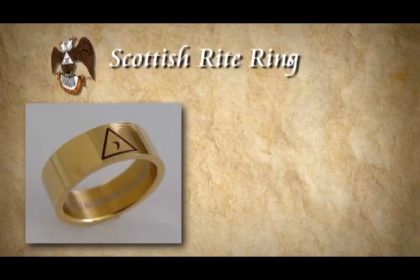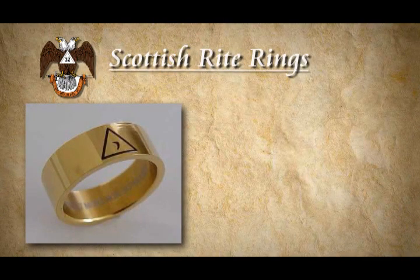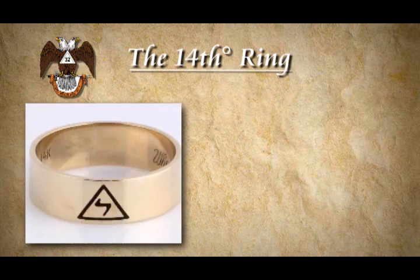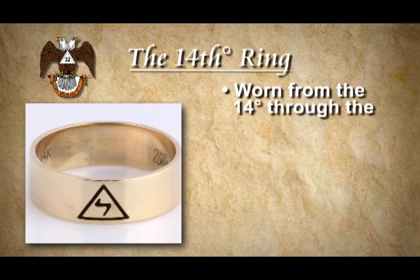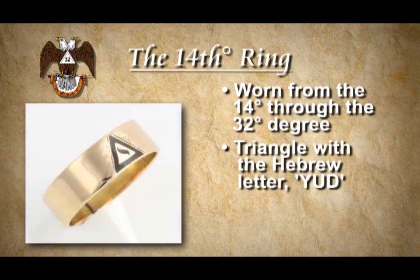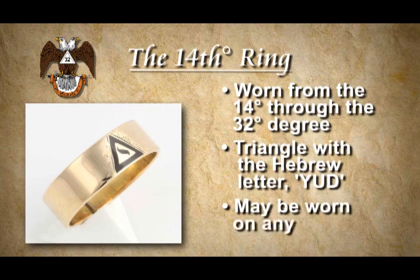Scottish Rite rings. The 14th degree ring. Scottish Rite Masons between the 14th and 32nd degree are entitled to wear the 14th degree ring. It's usually, with variants, a flat band of gold featuring a black equilateral triangle enclosing the Hebrew letter Yud, the initial letter in the name of God. It may be worn on any finger.